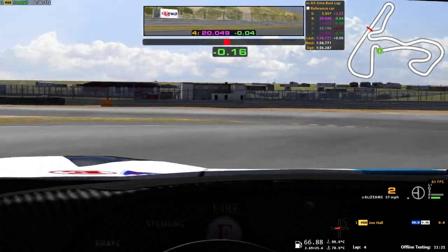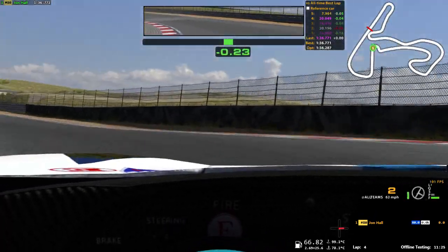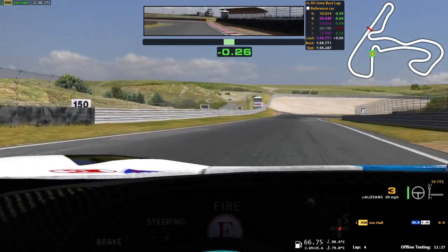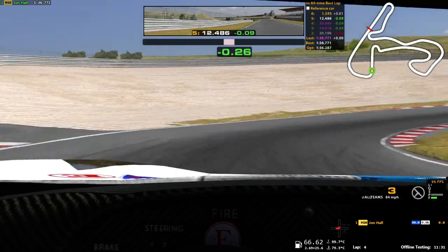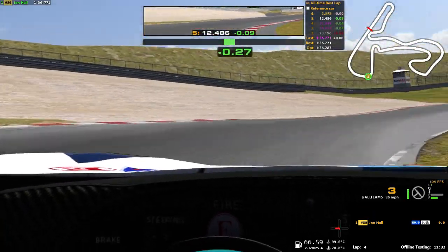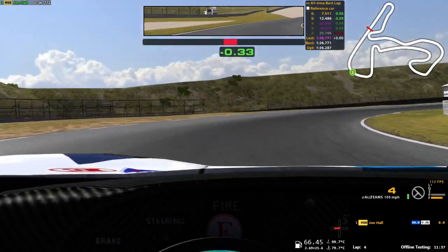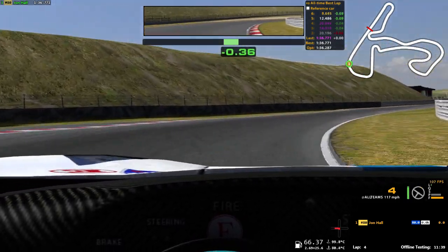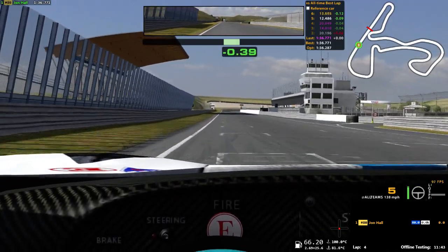It's the deepest I braked that time. I braked way past that board I was talking about earlier, almost to the curbs. I think that's about as deep as I can brake there. Again, I'm going to try and go for that late apex. Best I got through that last corner. Still had to let off the gas, so.